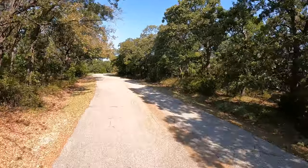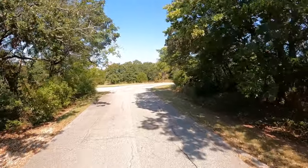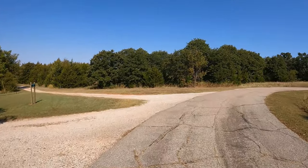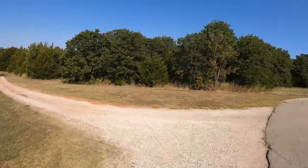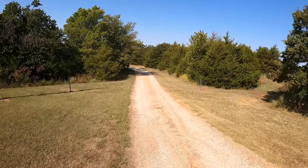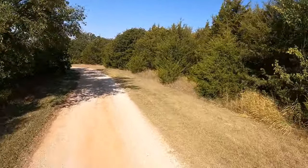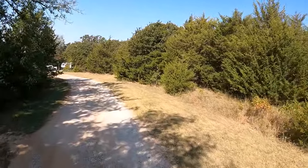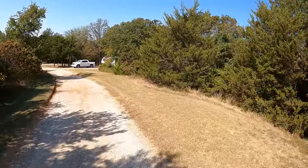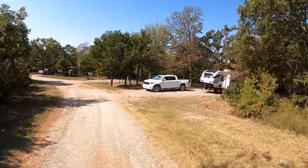It's only about 20 miles off of 35, north of Oklahoma City. All right, and this is the second camping loop, RV campsites 7 through 14. So there's only 14 RV sites. Of course, you don't have to worry about anybody hot rodding through here because it's a pretty rough gravel road.